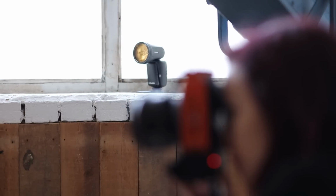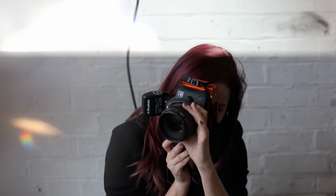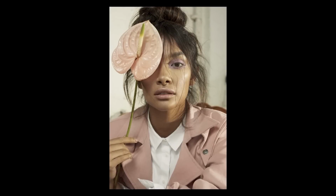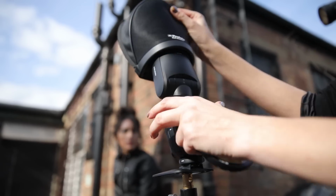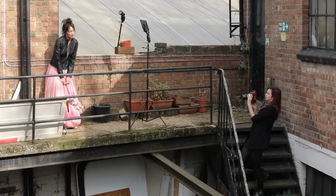For me, a picture comes to life when there's nice catch lights in a model's eyes. It really helps the viewer to connect with an image. We discovered so many exciting locations and props on the day, and due to the small size and portability of the A1, I was able to move around and change sets super easily.